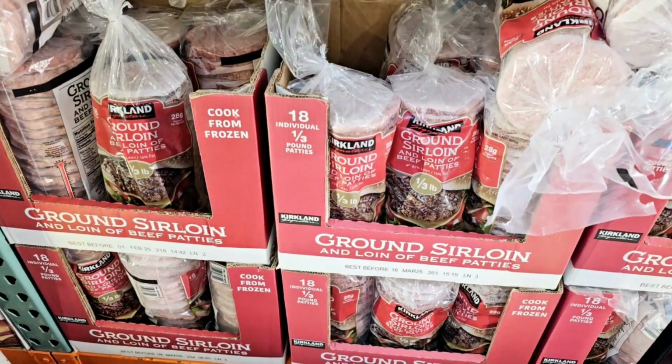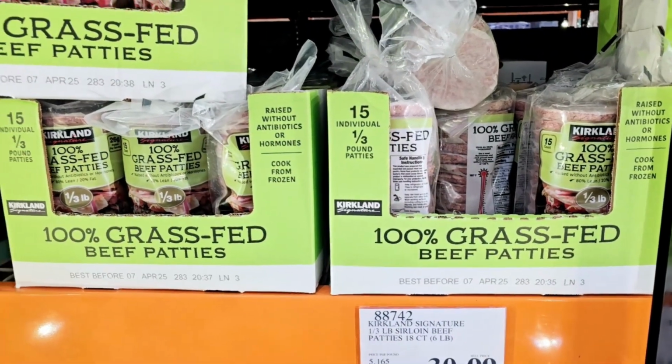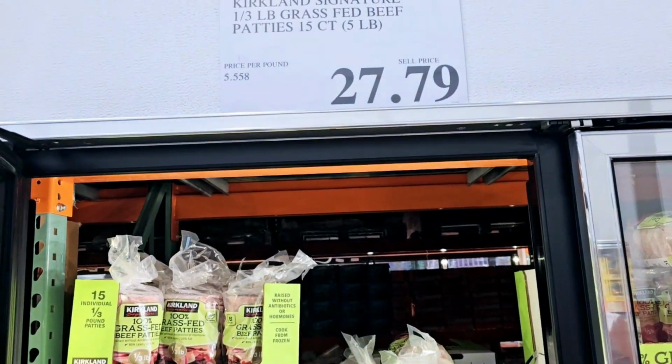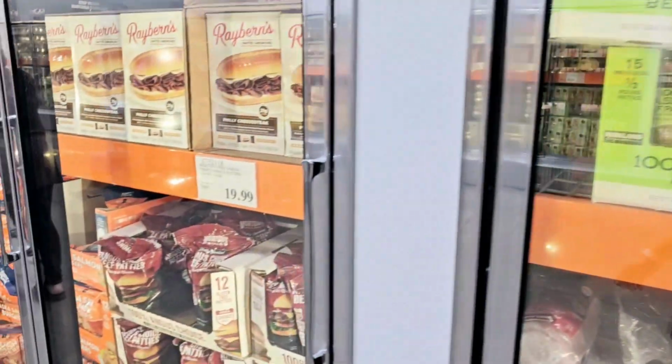All right, so another thing I found, patties. You have a ground sirloin, or you have 100% grass-fed, which is what I recommend. Bottom is 30, grass-fed is $27.79. I grabbed me one already.